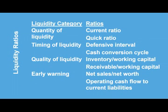A look at liquidity ratios again and what category they're measuring, for example. Current ratio and the quick ratio are going to measure the quantity of liquidity. Liquidity means cash. The defensive interval and cash conversion cycle will look at the timing of liquidity. Inventory over working capital, receivable to working capital are looking at the quality of liquidity. What level of quality do you have in your cash? And some early warning signs would be net sales to net worth and operating cash flow to current liabilities.